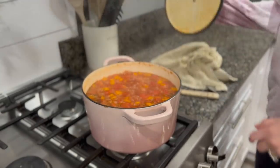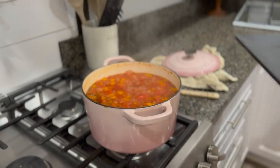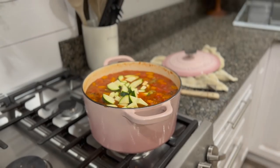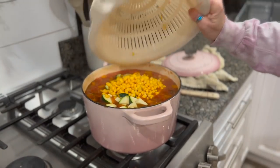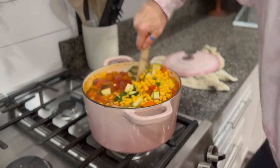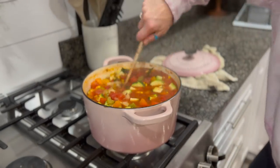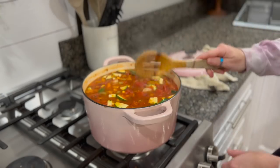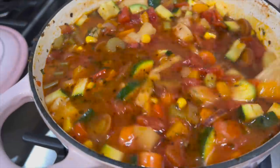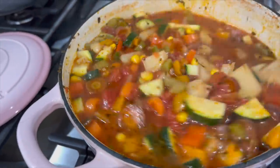Once the 25 minute timer goes off, this is what our soup is looking like. So now I'm gonna add in the diced up zucchini, the dill, the corn, and as much garlic as you want to. We like a lot of garlic, so I put quite a bit in there for flavor. This is a good time to add in extra salt and pepper to taste if you need to. And then we're gonna put the lid on and let that simmer for another 5 minutes. But this is the finished product.